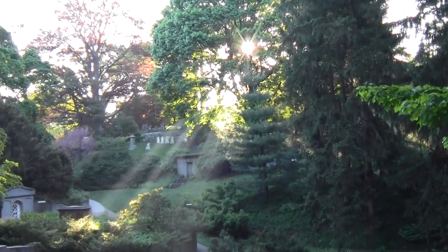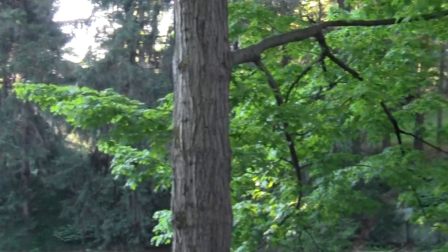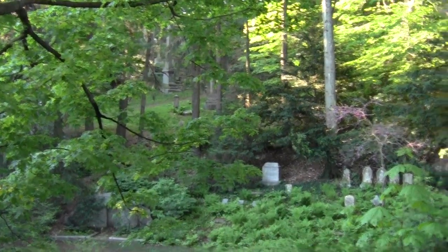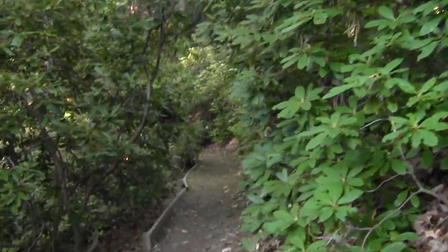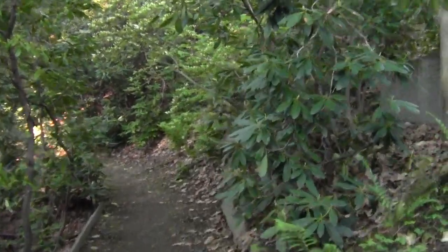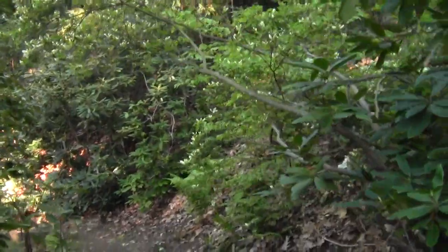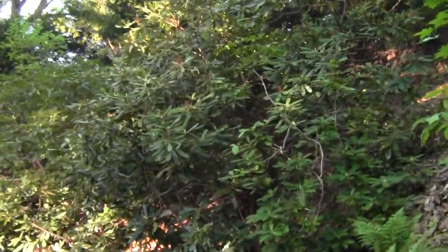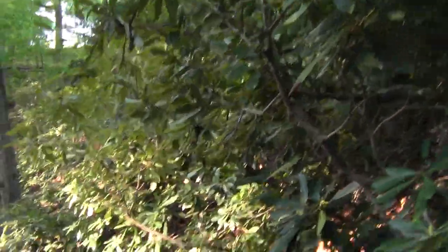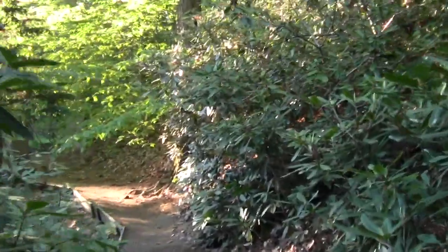Well, you can see crepuscular rays of some sort streaming through. Some squawking grackles. Pleasing changes of dawn's early light.